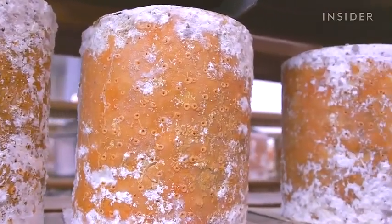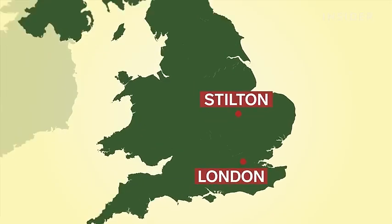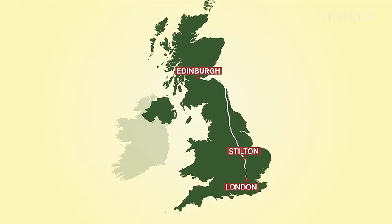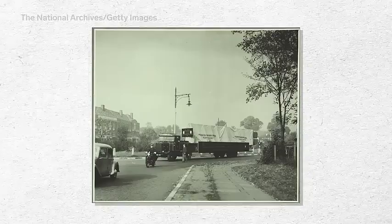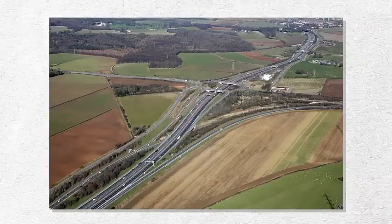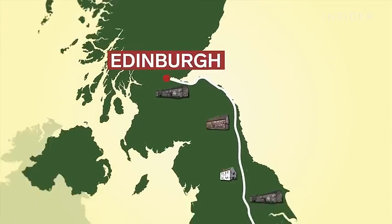What contributed to its popularity was that Stilton was relatively close to London, only 70 miles away. The town was on the Great North Road. Built by the Romans, this road was the only link between London and Edinburgh before modern motorways took over. The road passed through villages and market towns filled with coaching inns.